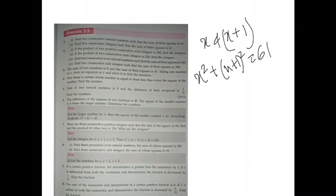Okay, this is this. Let's do one by one. This was our first question. We'll just discuss in quick succession, right? Looking at it, we can say the numbers are 5 and 6. Okay.